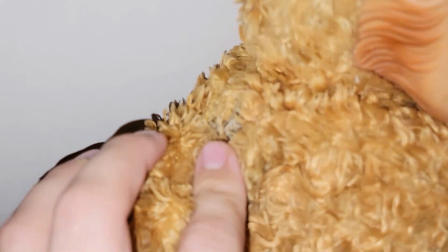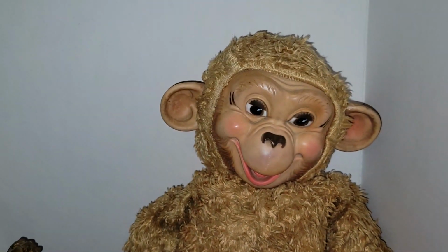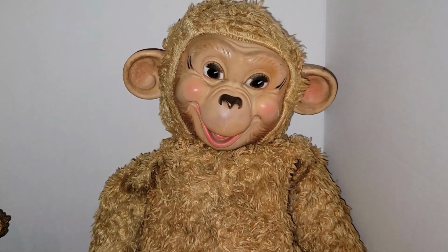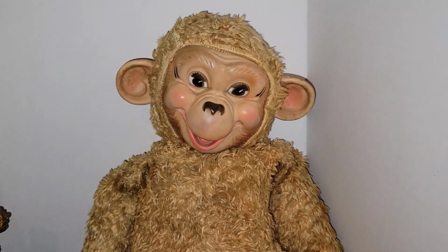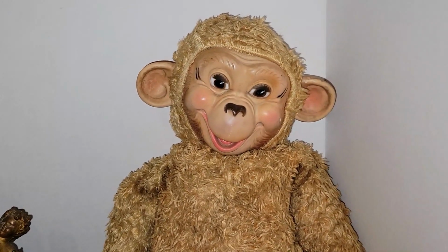He does need to be sewn because, as you can see, the stuffing is coming out. I'm going to ask my mom and see if she can sew him up for me. Like I said, I'm not sure where he's going to be sold, whether I put him on eBay or in a live sale. But isn't he just fantastic? Yeah, he was very cool, and it was definitely worth picking up.